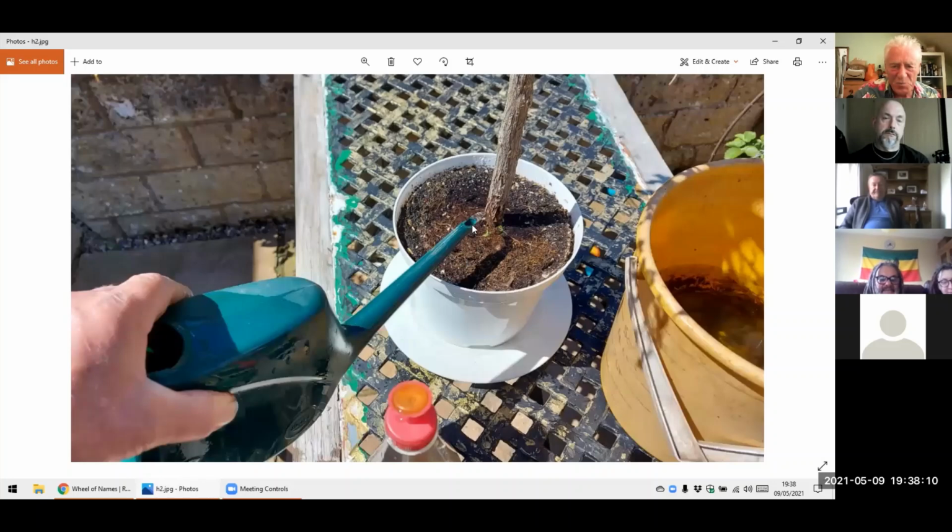So once that's been used and it's soaked in, then I'll start using the bigger spout, i.e. that one there.